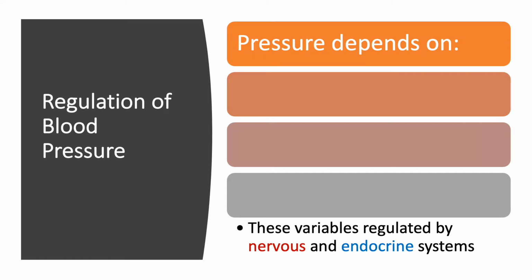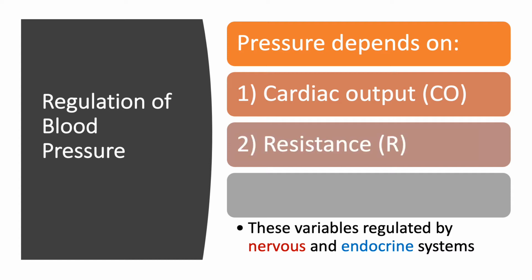Blood pressure depends on 3 main variables. The first of those is going to be your cardiac output, or CO. And remember, that's the amount of blood pumped by the heart within 1 minute. Second, the resistance that blood encounters as it's moving through the vessels in your body. And then third, how much blood is present. That's the blood volume. Now, these variables are regulated by the nervous system, which is short-term regulation of blood pressure, or the endocrine system we'll talk about in the next lecture, which is long-term regulation of blood pressure.